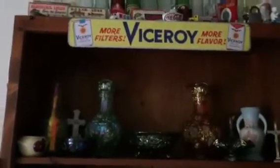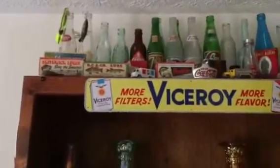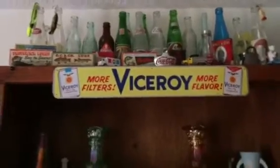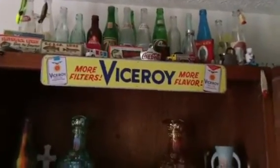Some more awards that I have that I just kept on there to fill shelf space. Some glassware that I've collected. Look at the colors on that stuff. It's really cool. Cigarette sign, then some more bottles and stuff that I have, fishing lure boxes. Just love the colors and all that stuff.